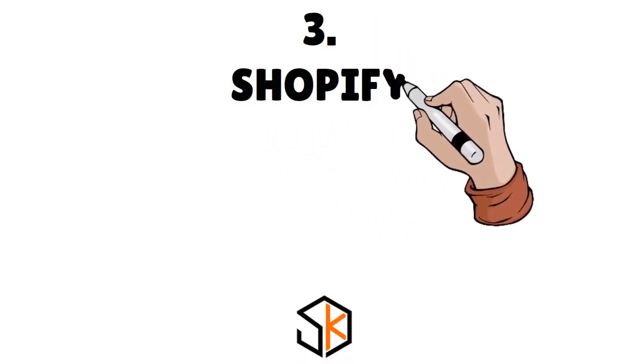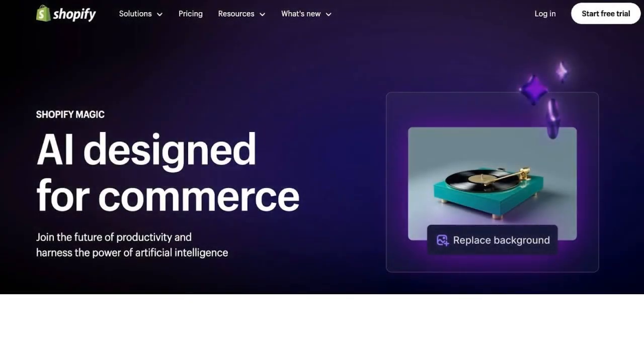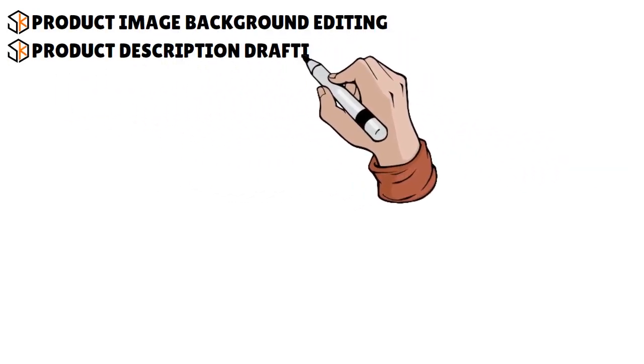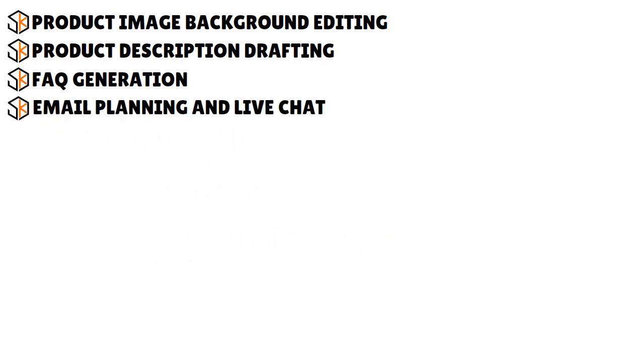If you're looking for the top AI SEO tools, I want you to consider Shopify Magic, and this is actually a wonderful tool also. Shopify Magic is the AI assistant for Shopify stores. It is integrated directly into the Shopify interface, making it very easy to use, and Shopify regularly rolls out new features for it. Right now, its core features are product image background editing, product description drafting, FAQ generation, email planning, and live chat. So that's really important.